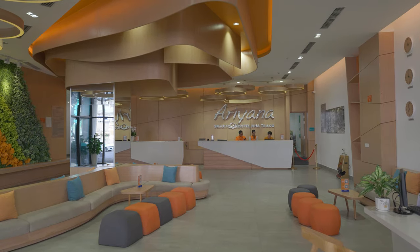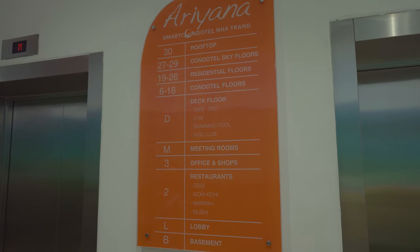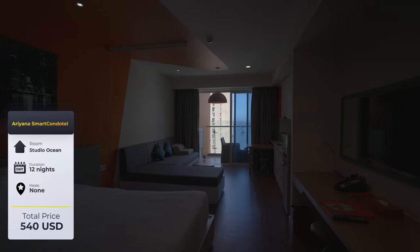It's located at the city center, so you're close to almost everything. The condo hotel gives you the best of the condo and hotel experience. Spacious room with hotel's facilities.